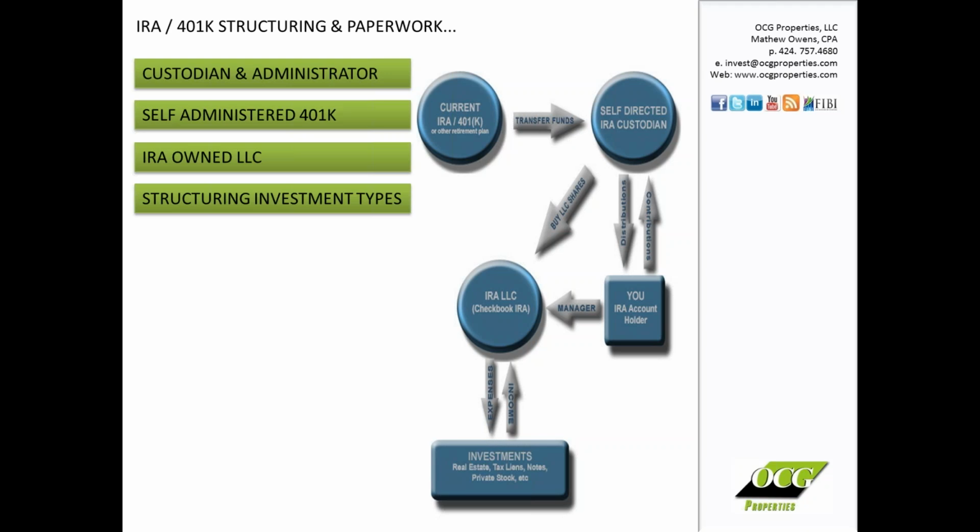But once it's actually set up, your IRA invests its money in that LLC and buys the stock for the LLC, and so it can be 100% owned or a percentage owned by your IRA, and then the investments associated with that IRA are all owned by that LLC, and that flows back right into your IRA tax-free or tax-deferred until the end of the investment occurs.